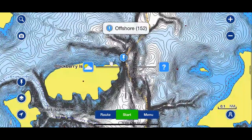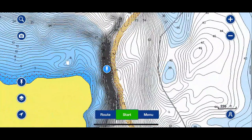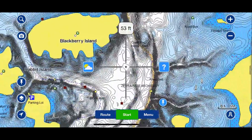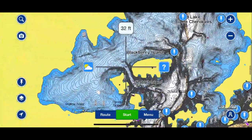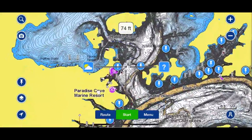Blackberry Island. We're going to get up here. Look at the ledges that this thing creates. So flat over here, right, 8 foot, and then boom, you're down to 70 foot. So anywhere right in here is definitely going to be a good starting spot to at least hopefully locate them. I didn't see anything back over here. It's pretty shallow back over here, but let's work our way back down to the main lake.